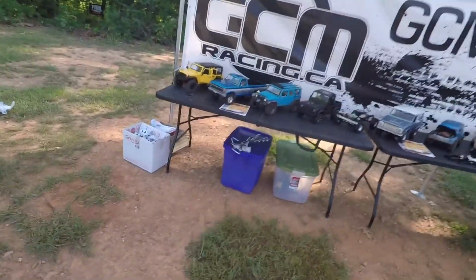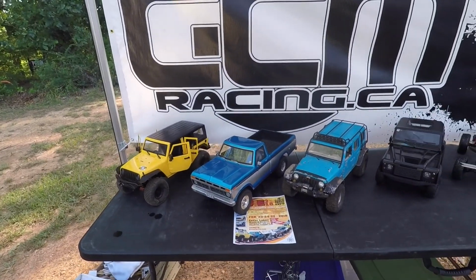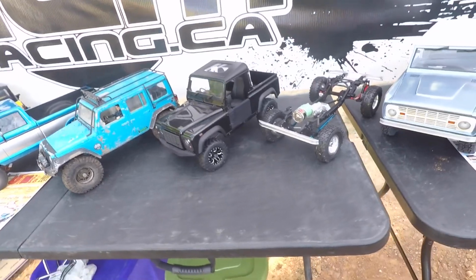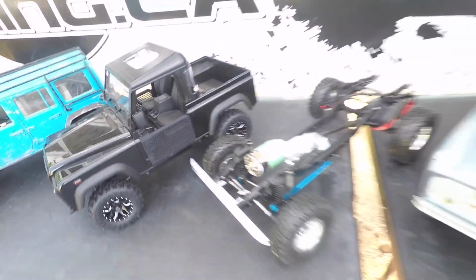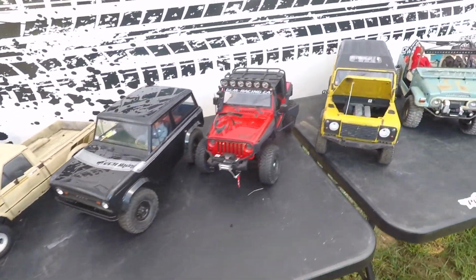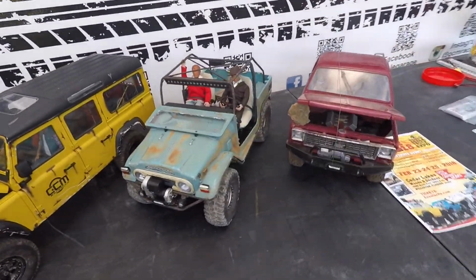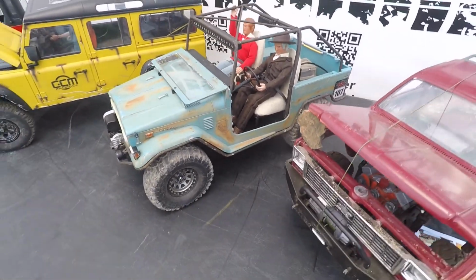All right, we're at GCM Racing here. Check out these trucks. Oh my gosh. You've seen Dana and Chris both doing these trucks. I've seen the interviews on YouTube on their channel. And there's some awesome rigs they got here. These rigs are just not like kit builds. Some of them are just built from scrap and fabrication, like this FJ right here.